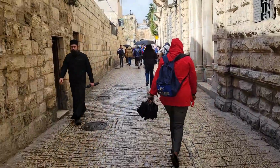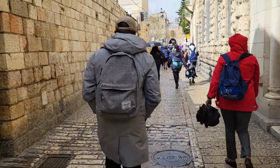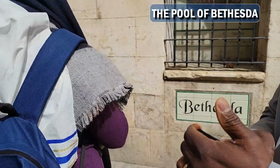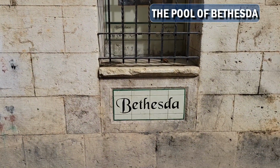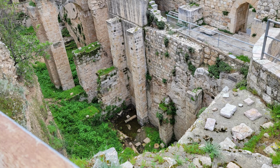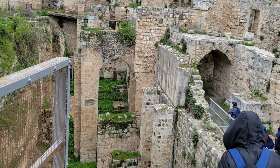We are making our way to the Pool of Bethesda. This is where Jesus healed the man who had been paralyzed for 38 years. At the site, we saw the remains of the pool as well as the ruins of the church beside it.